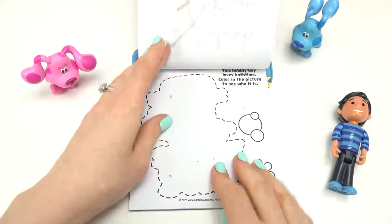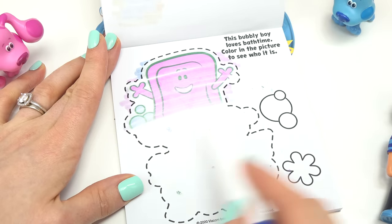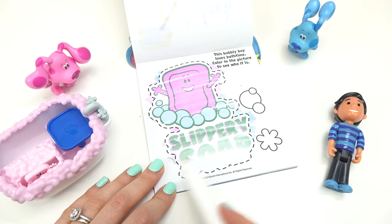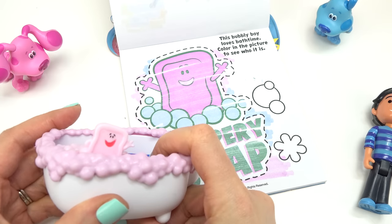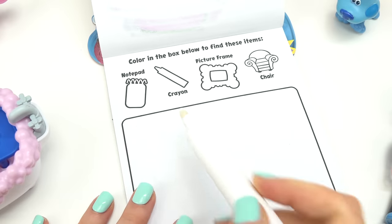We got them all. This bubbly boy loves bath time. Color in the picture to see who it is. Do you all know? It's Slippery Soap. Who else loves taking baths with tons of bubbles? Let's keep going. Color in the box below to find these items.